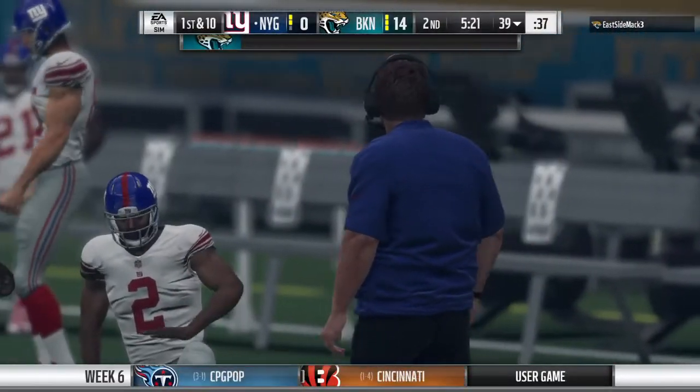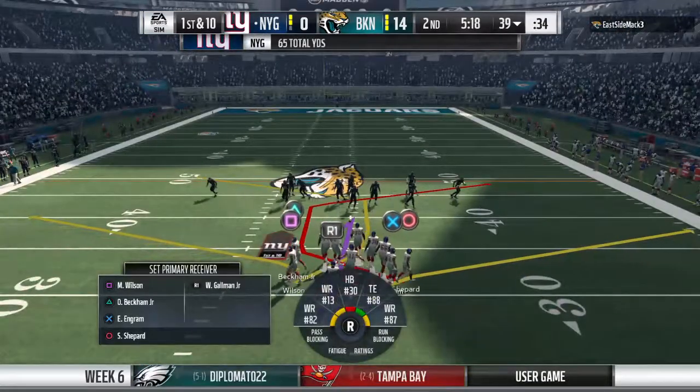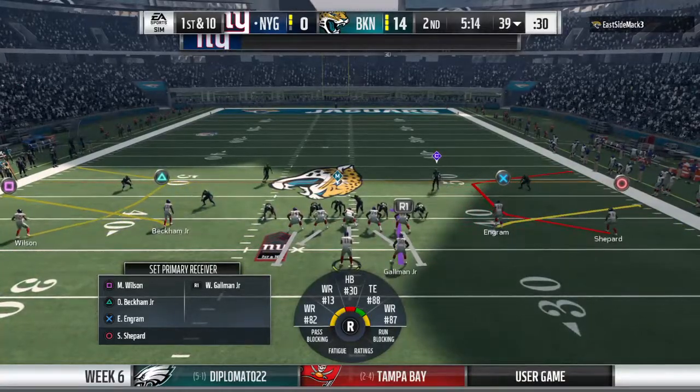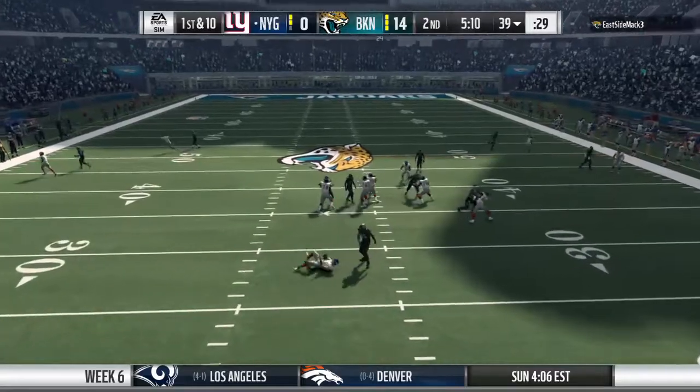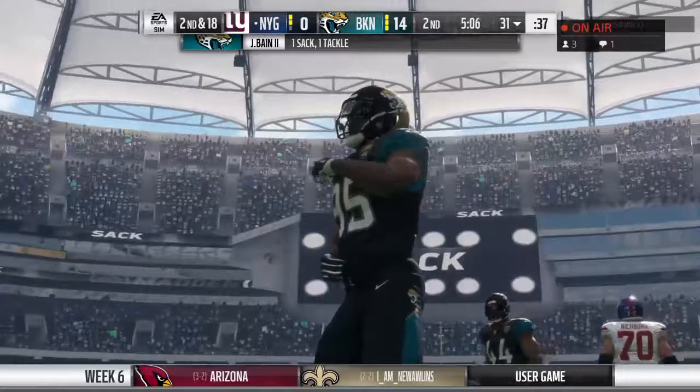And the play goes for 19 yards, gives them a new set of downs. On first down, he'll drop to throw. And no escaping this time as he'll go down. They got him for a sack.